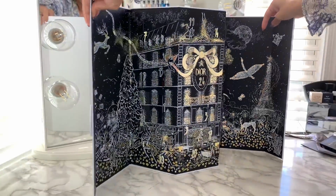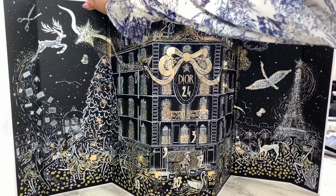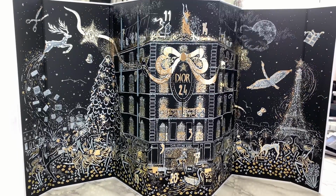That's it. Let me back this up. So that is it. Such a pretty design. I've always wanted the Dior Advent Calendar, and I never got it because I just thought it's so much money. I just always thought it was so much money.